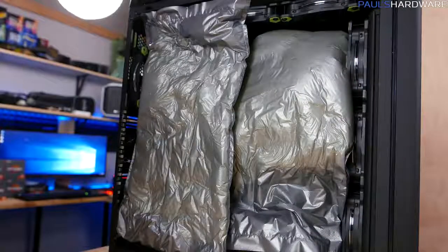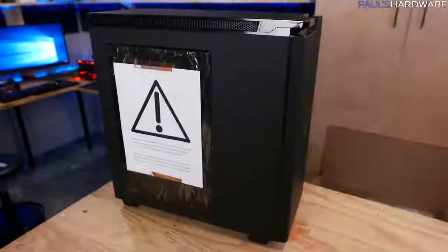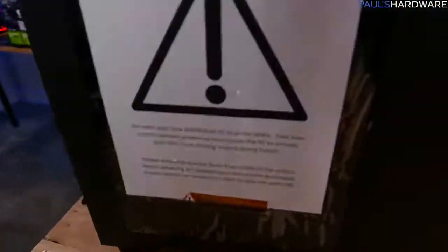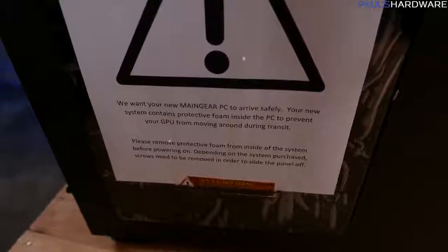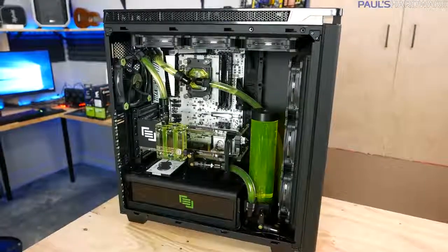Even though I could tell the shipment got bounced around a bit, everything inside was pretty much just fine. Maingear uses form-fitted foam that's inside the system itself during shipping, so that keeps stuff safe, and there is a warning message on the side panel when you first take it off that tells you to remove all that stuff inside. So with the system unpacked and safety foam removed, I can finally check out the build, and oh my god, is it a pretty one.